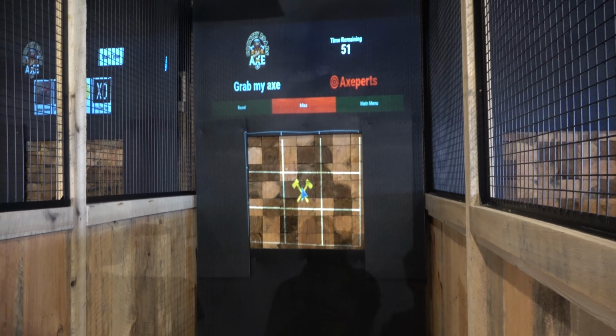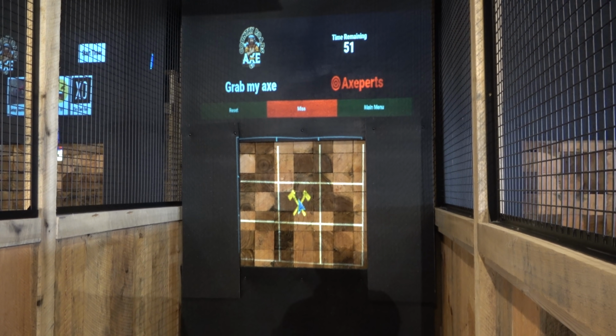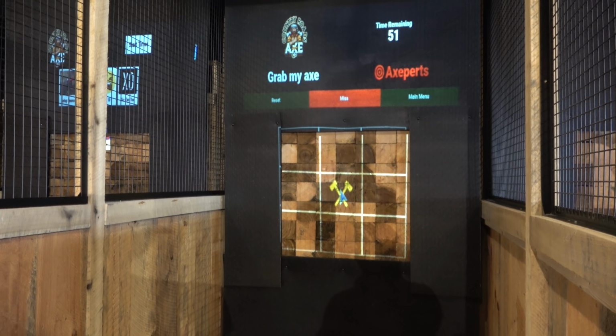The next game you can play is axe throwing tic-tac-toe. There's also Connect 4 and things like that. Now with the bays here, it's something you rent by the hour, hour and a half, things like that. So you can play all these different games with your buddies.